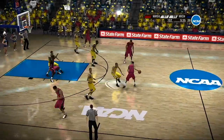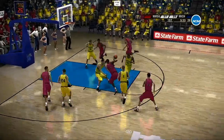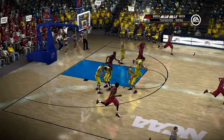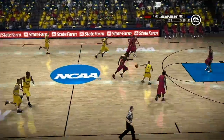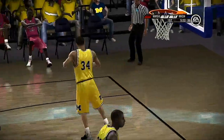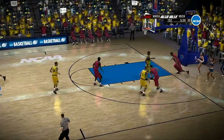Because they're keeping their feet moving and their hands waving, Brad. He squares up down on the low block. I tell you, teach your player to face up to get in triple threat position. You can drive, shoot, or you can pass. Leans in. Basket falls despite the contact.